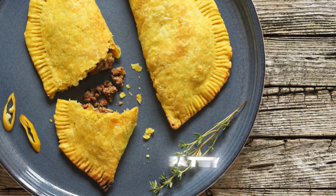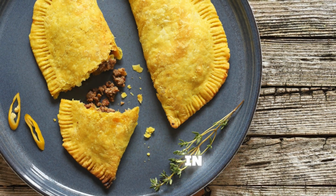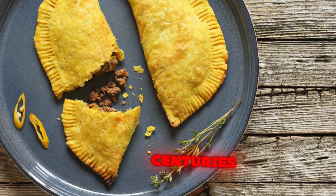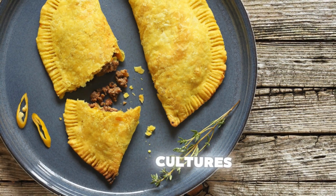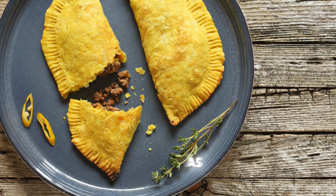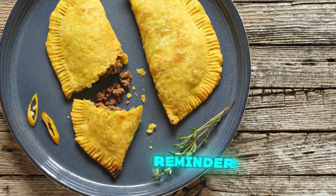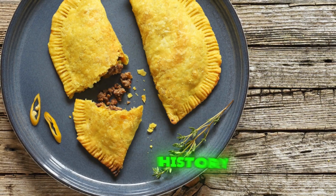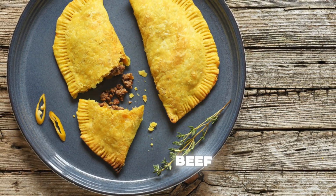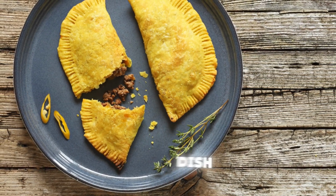The Jamaican beef patty is a testament to the island's ability to adapt and innovate in the face of adversity. It is a dish that has evolved over centuries, incorporating elements from different cultures to create something uniquely Jamaican. Whether enjoyed as a quick snack or as part of a larger meal, the beef patty is a delicious reminder of the island's rich history and cultural diversity. So the next time you take a bite of a Jamaican beef patty, remember the journey it has taken to become the beloved dish it is today.